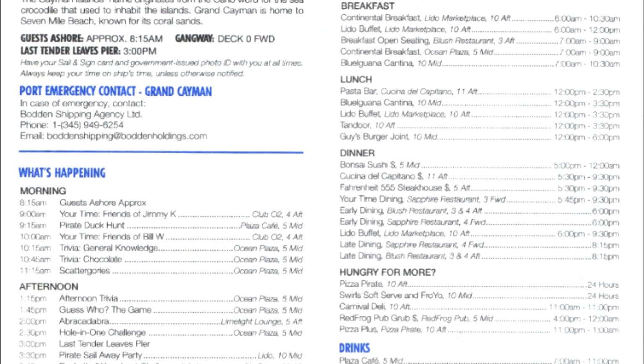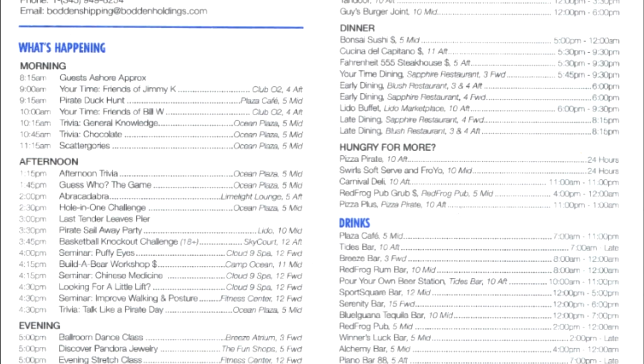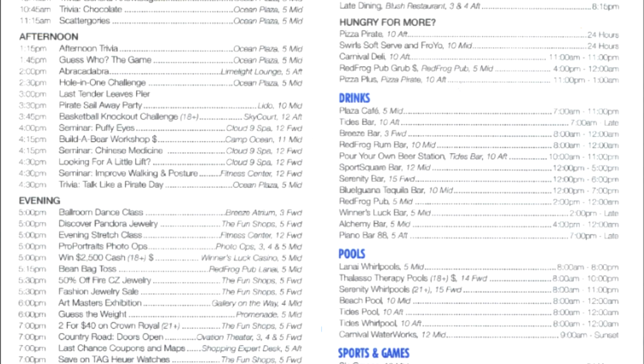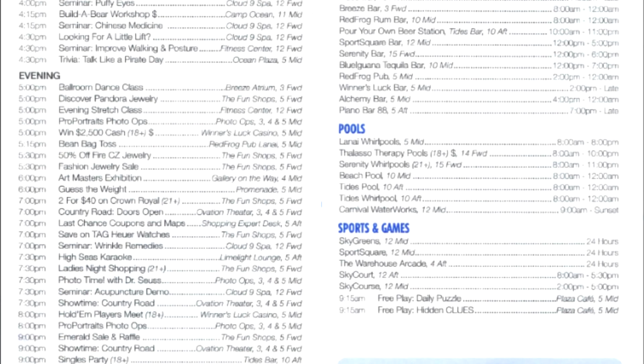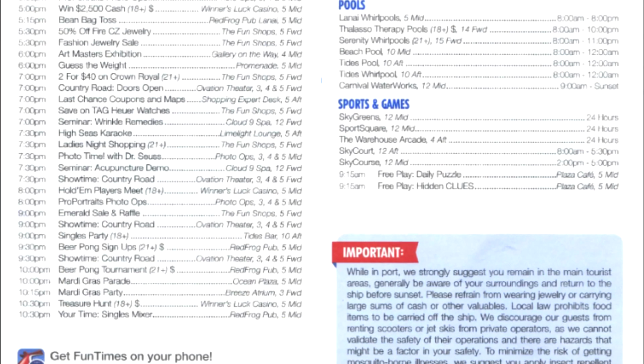Day 4 for us was Grand Cayman, which is a port day, so you can see the activity schedule is a little lighter, but they still had trivia. It was Talk Like a Pirate Day, so we had a pirate sail away party, some pirate trivias. Country Road was the production show, and there was a Mardi Gras parade and party.